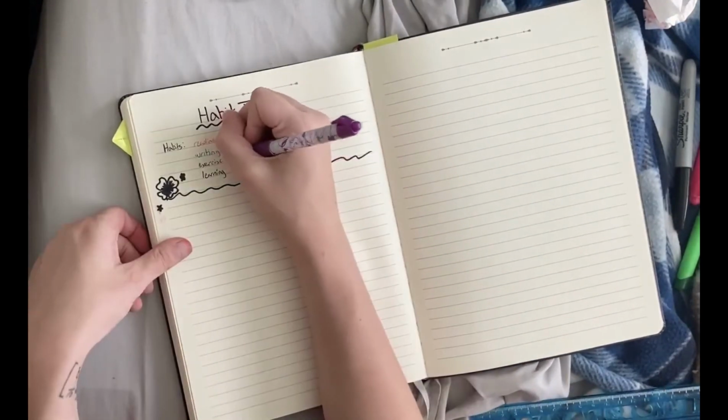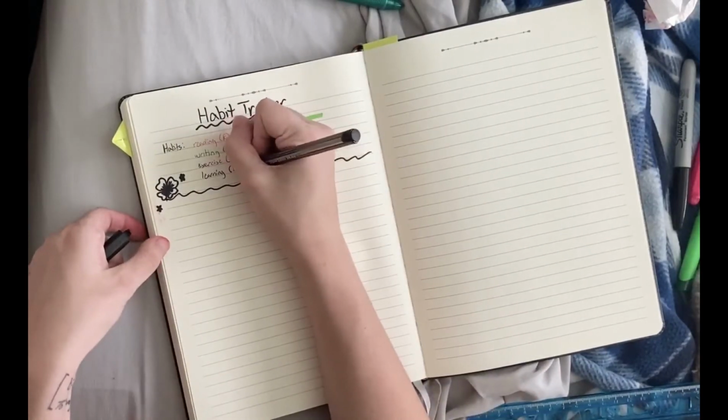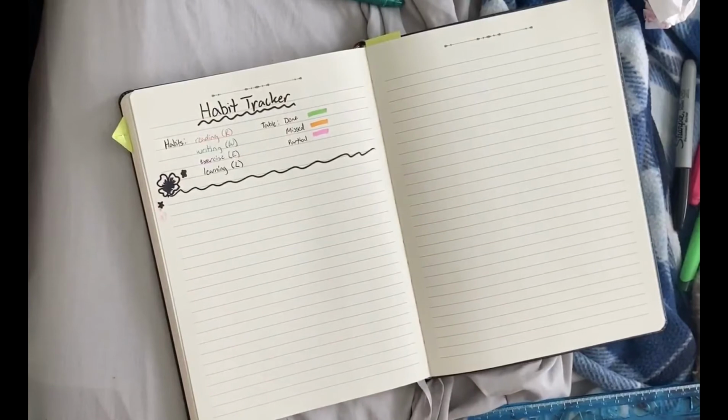And here I'm just writing one letter because I realized for my table I don't want to write the whole word, so I want to write a letter that represents each habit. And I put it in their respective colors as well.